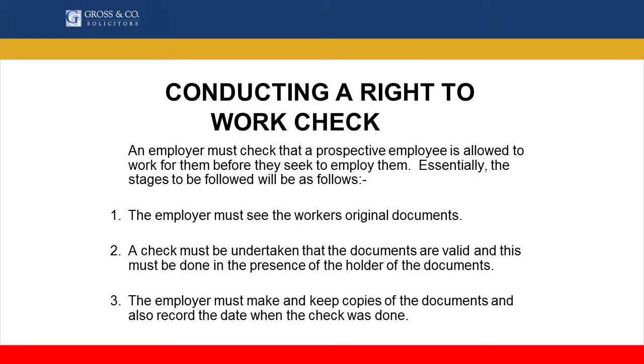Conducting right to work checks, the stages will be as follows. You are required to obtain the worker's original documents from either List A or List B, which I will deal with later on. The documents need to be checked. You must make and keep copies of the documents and also record the date when the check was done.